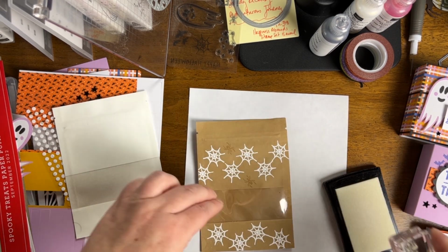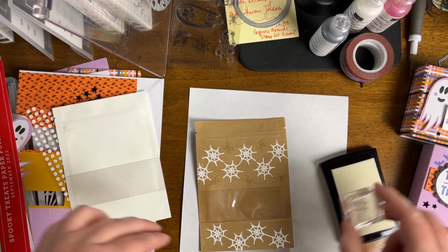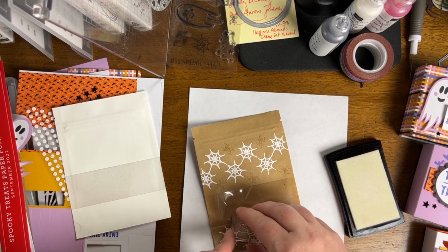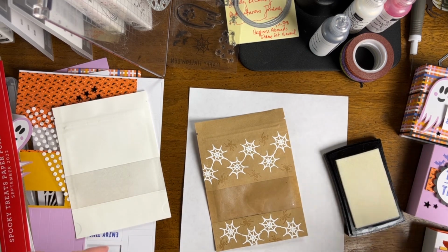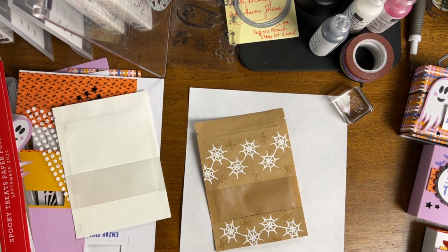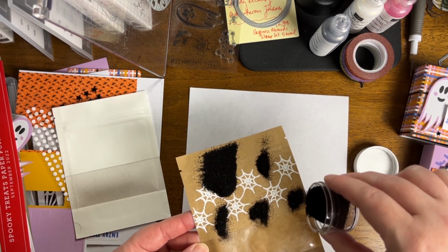I'm actually not using the Stampin' Up heat tool in this demonstration. I'm using a different heat tool that only has one setting. It is not my favorite, but it's usually what I have on hand. So mine just goes automatically to high, and it sort of melted the inside of my bag a little bit. Totally still salvageable, but what I'm recommending to you is if you are using a heat tool that is not the Stampin' Up heat tool, maybe put a piece of chipboard or something inside your pocket before you start doing all of your heat setting.